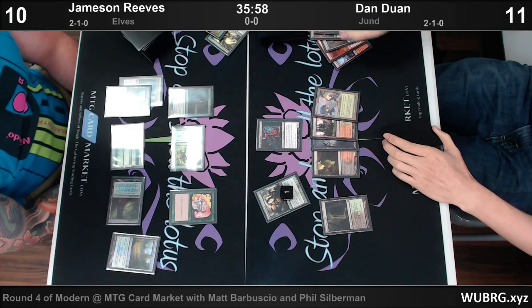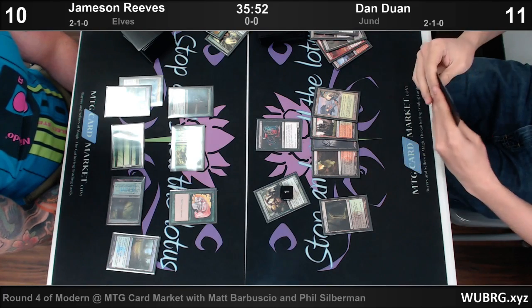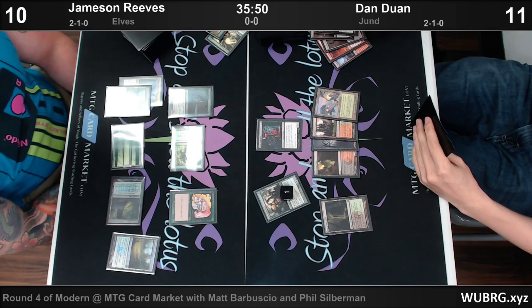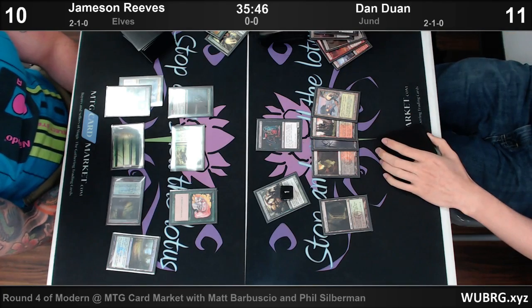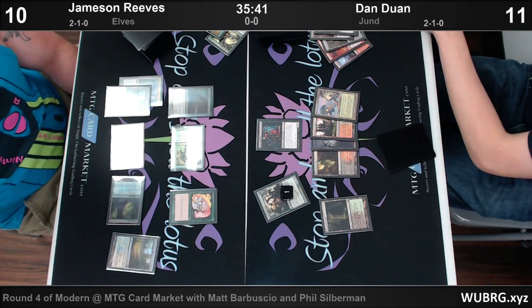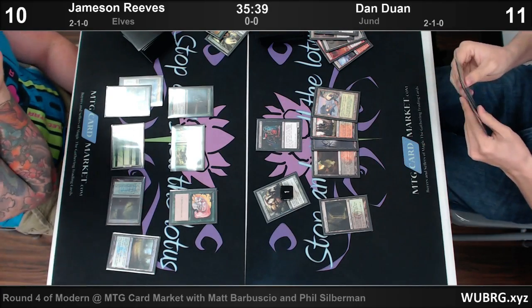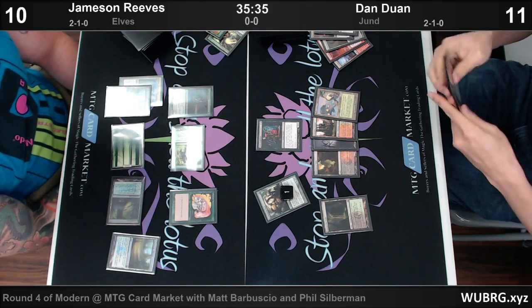I think it is... Tell him to call a judge. Well, they should be able to figure this out. Don't worry. So here's the reasoning why. I would like any judges to correct me here, but I believe Dark Confidant is a beneficial trigger. Did you just do it? Did we just miss it? It's a beneficial trigger, so if you miss it, it's your fault.